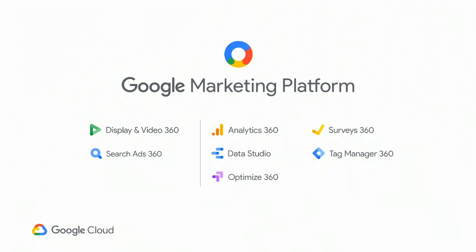Data Studio is our reporting product that allows you to pull data in from many different sources, including Google Cloud, and then visualize that in interesting ways. It also makes it very easy to share that data broadly within your organization and your other teammates that you're working with. Optimize 360 helps you run A/B experiments. So you can customize content for different groups of people and find out which combination of content is going to work best for your customers.